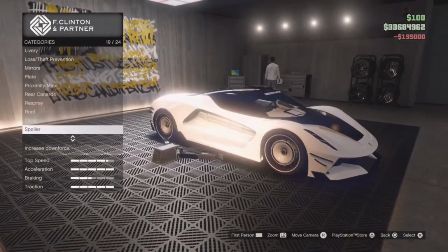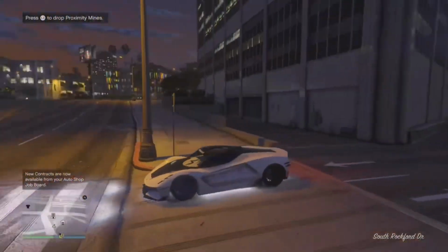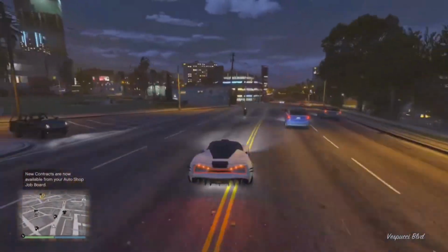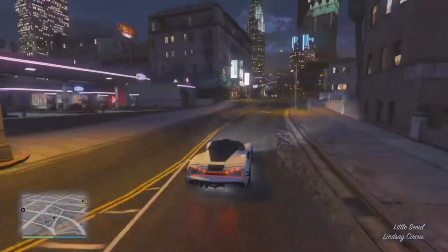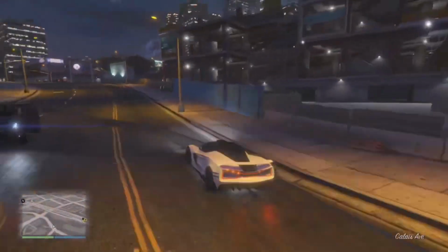It has missile lock-on jammers, so they can't even use like homing missiles. They have to actually manually aim at you. And then, of course, not to mention, the car just looks fantastic. Look at that acceleration, bro. The acceleration on this car is literally cracked. The handling isn't as bad as the other electric vehicles either. Like some of the other electric cars, the handling's terrible. The handling's actually decent on this car.